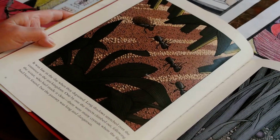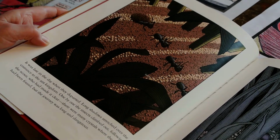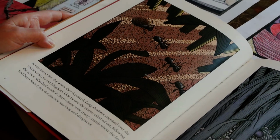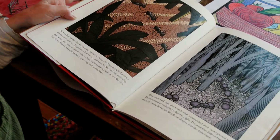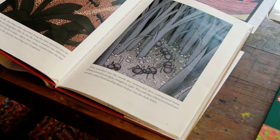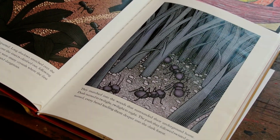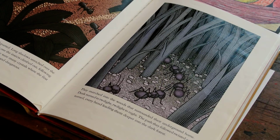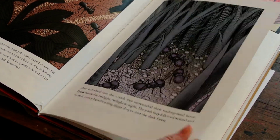It was late in the day when they departed. Long shadows stretched over the entrance to the ant kingdom. One by one, the insects climbed out, following the scout, who made it clear there were many crystals where the first had been found, but the journey was long and dangerous. They marched into the woods that surrounded their underground home. Dusk turned to twilight, twilight to night. The path they followed twisted and turned, every bend leading them deeper into the dark forest.